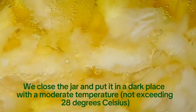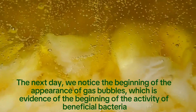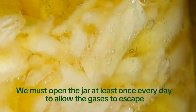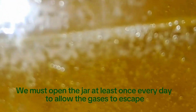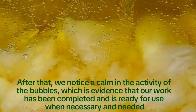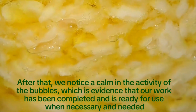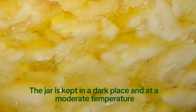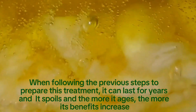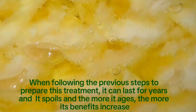We close the jar and put it in a dark place with a moderate temperature, not exceeding 28 degrees Celsius. The next day, we notice the beginning of the appearance of gas bubbles, which is evidence of the beginning of the activity of beneficial bacteria. We must open the jar at least once every day to allow the gases to escape. We leave our work for 5 weeks. After that, we notice a calm in the activity of the bubbles, which is evidence that our work has been completed and is ready for use when necessary and needed. The jar is kept in a dark place and at a moderate temperature. When following the previous steps to prepare this treatment, it can last for years and not spoil, and the more it ages, the more its benefits increase.